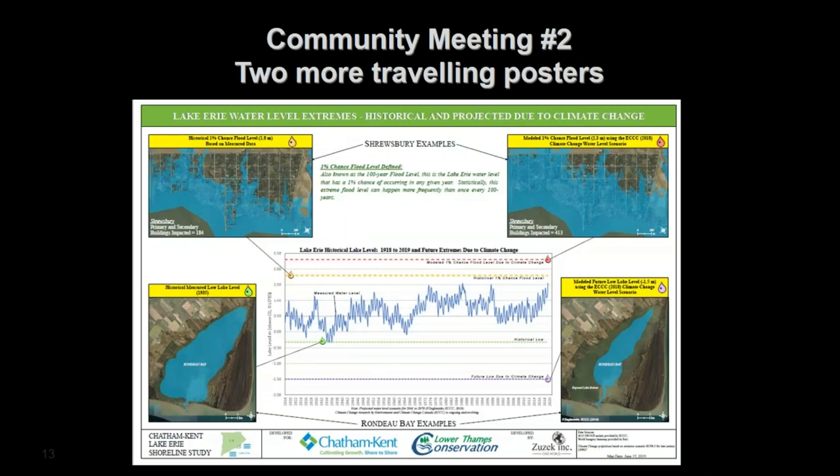This was another one, because an example of the bottom reflects low water level projections and the top high water level flooding for Shrewsbury. We just wanted to reiterate and reinforce that to be truly resilient, you have to consider both high and low water levels.